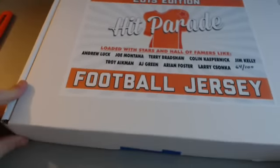I like pulling the old school names out of the jerseys. You don't always want to get a rookie. Rookies are cool, but the old names you get are sometimes just, oof. 123P, I'll send that to you in the box just like you see it.